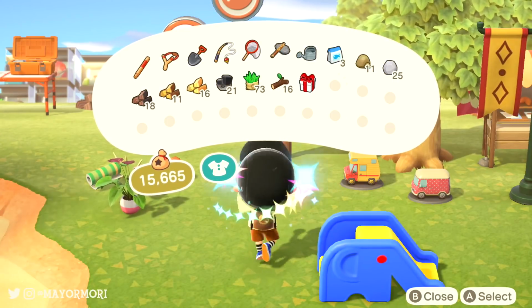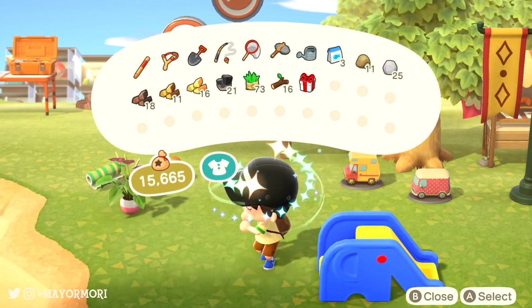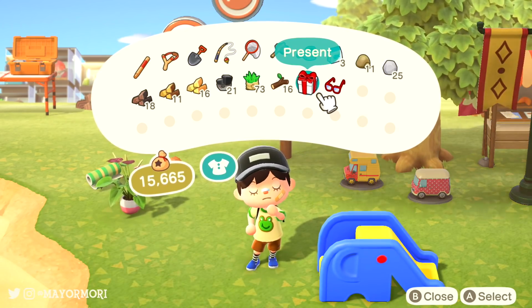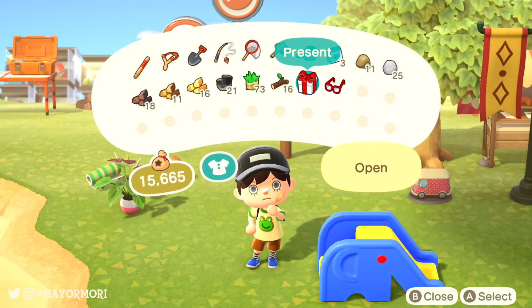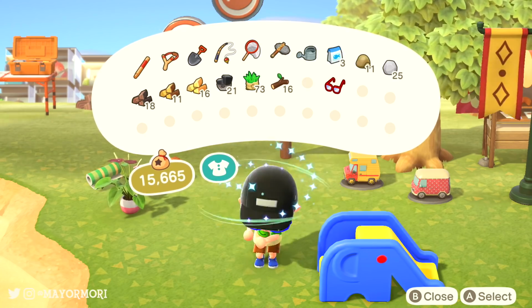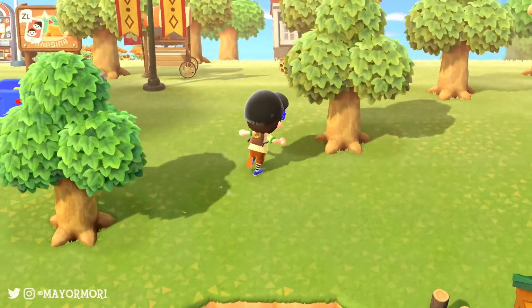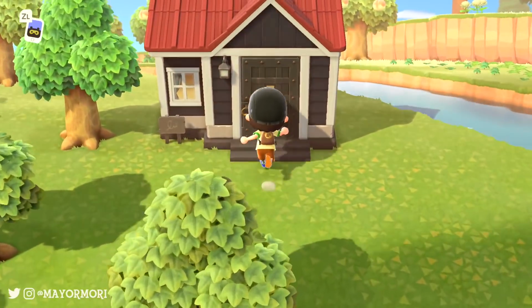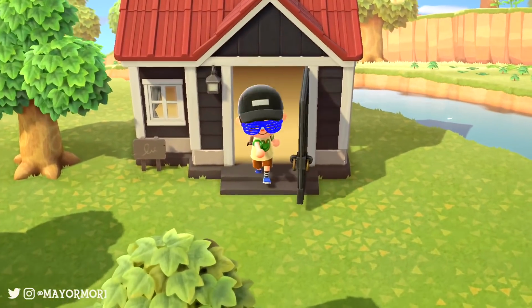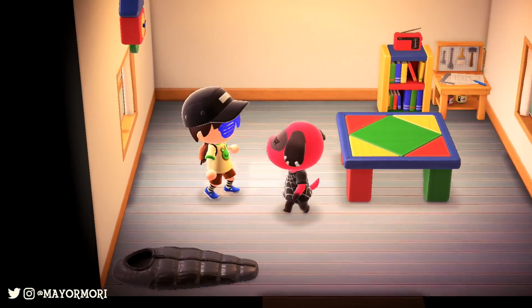And then we've got the mask as well, which is kind of fitting for the things going on around the world right now. And let's see what Cherry gave us. Some ladder shades. Groovy. I wonder if she'll notice that I'm wearing them. I'll be truly impressed if she does, but I doubt she will.